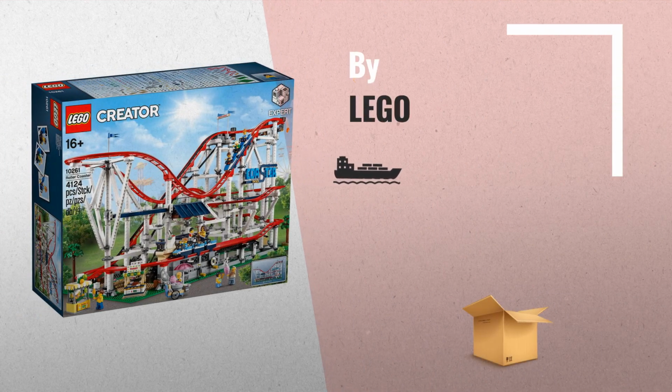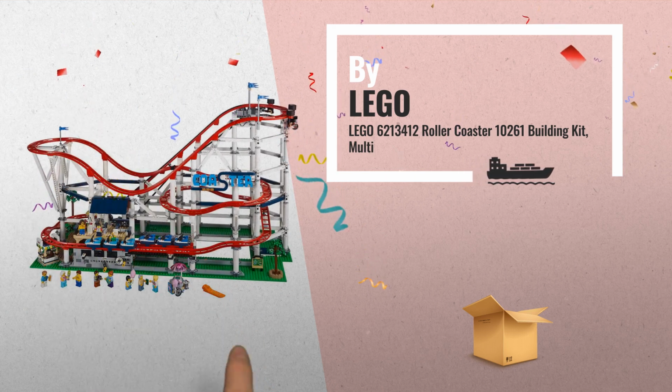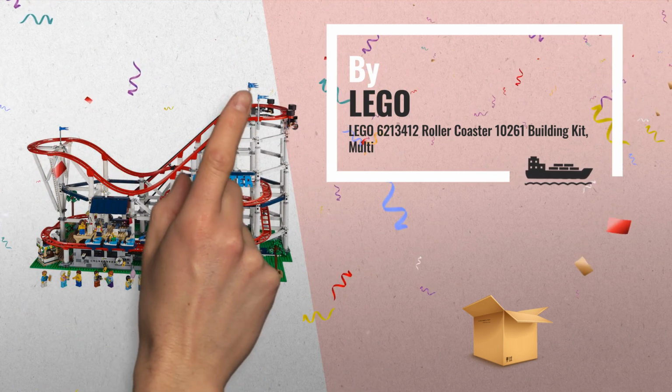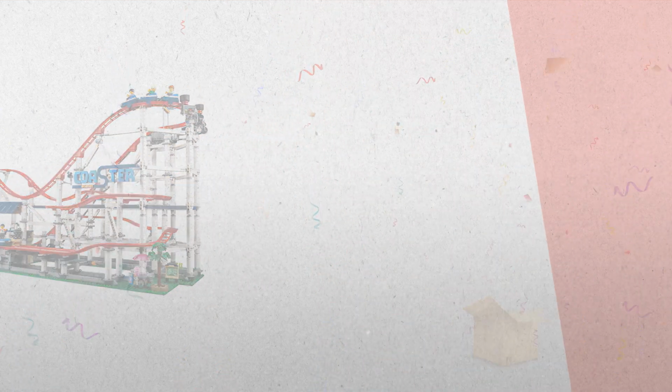Number 2, Lego 6,213,412 Roller Coaster, 10,261 Building Kit, another great product by Lego.